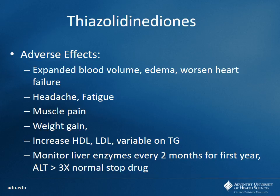And then you also want to monitor for liver function. So typically they recommend, say, every 2 months for the first year. And then if you see any increase in ALT above 3 times the normal, stop the drug altogether. This is mainly from that risk that they saw with troglitazone. I don't really see a lot of people have issues with this from rosiglitazone or pioglitazone, but because that one was taken from the market for liver issues, there is some thought to be risk here as well.